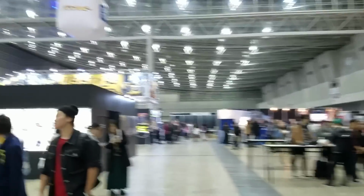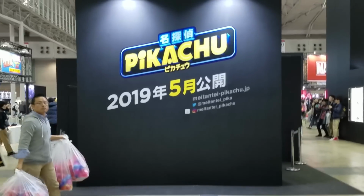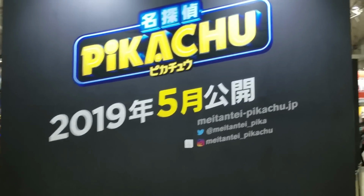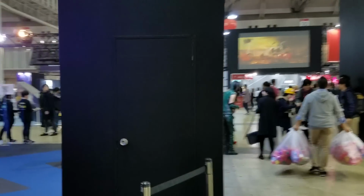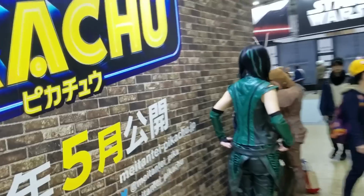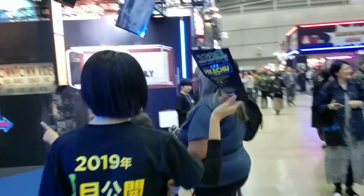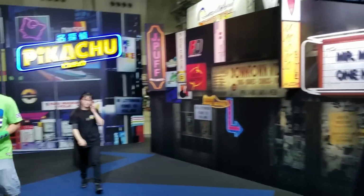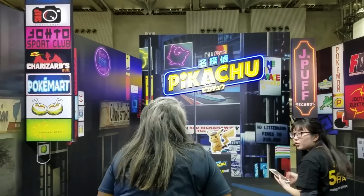This food area here for everybody to chill out in. Now this, I'm excited for this. May 2019, Detective Pikachu. And what they've done round here is that they've set up this little kind of back streets area, like the environment where the movie is being held. And you can go and get your photo taken.